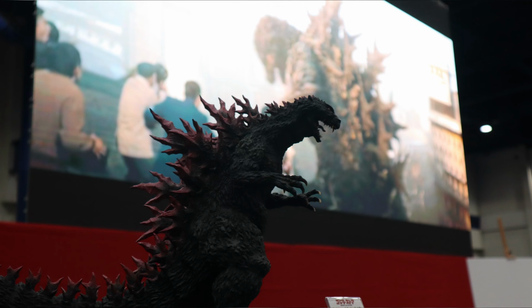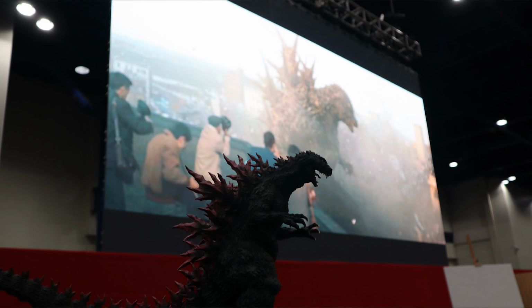Here are some photos I took of, I believe, an X Plus Godzilla silhouetted in front of it. I think that's what that is, but it was a really awesome Godzilla model silhouetted in front of the movie, which I thought was just awesome. If I can brag about my own stuff, I thought that was a pretty cool picture.